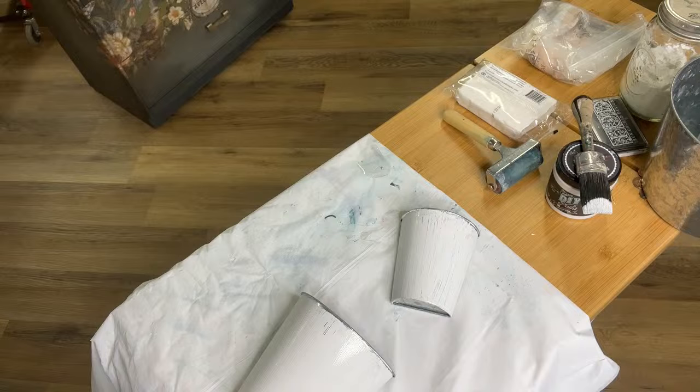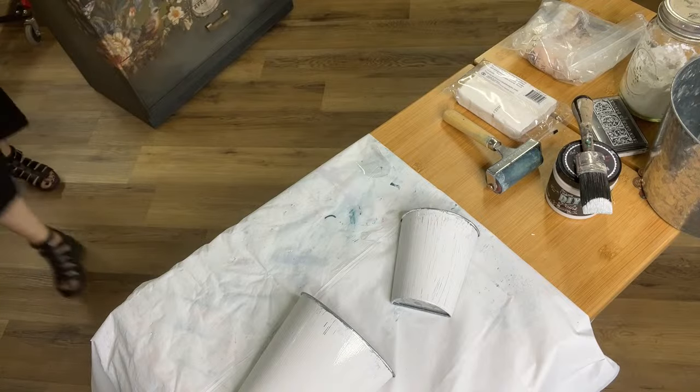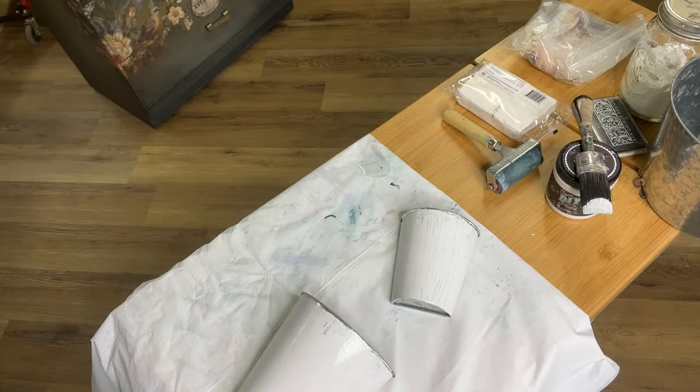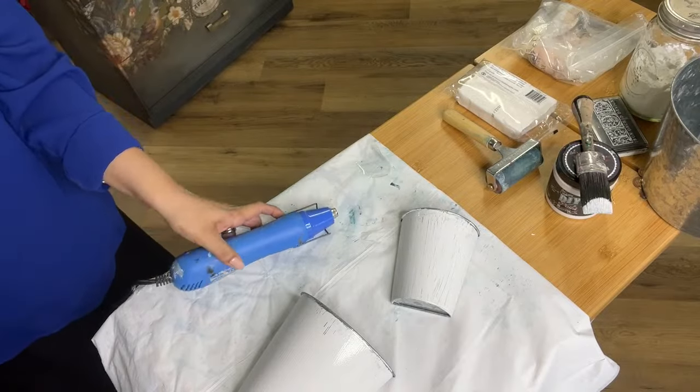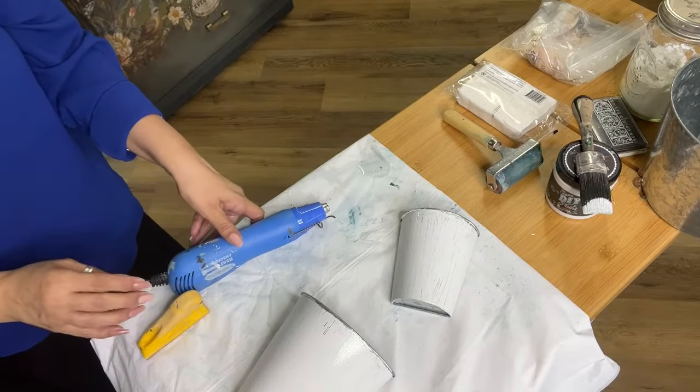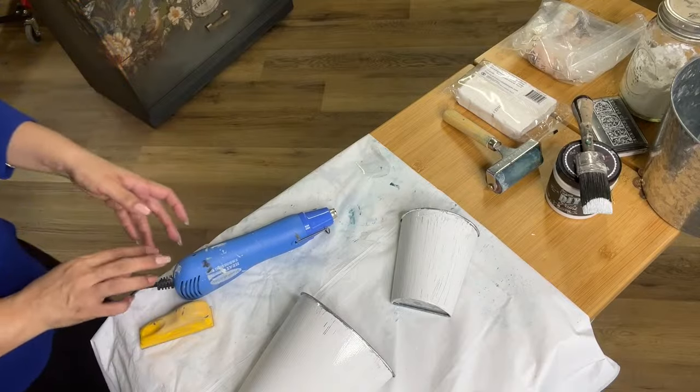I forgot the glue. I was just so excited to go live. I was waiting for them to finish, and I was like, let me at it, because I haven't had a chance to play with any of this stuff. So please don't hate me. I'm going to run to the back and get my glue.